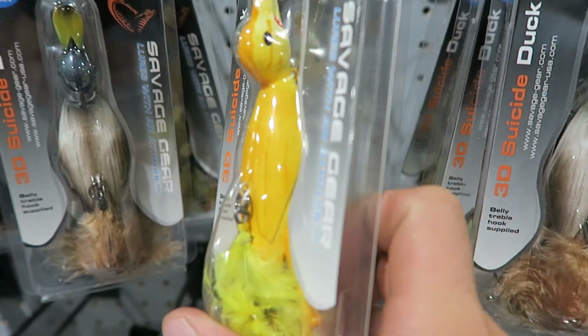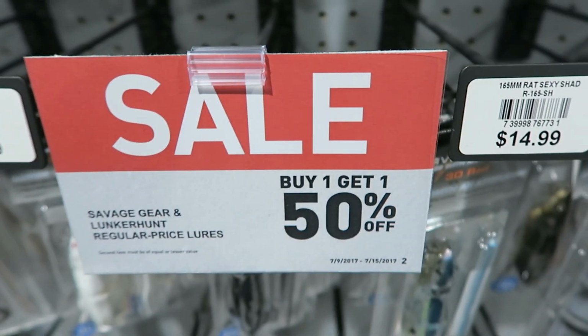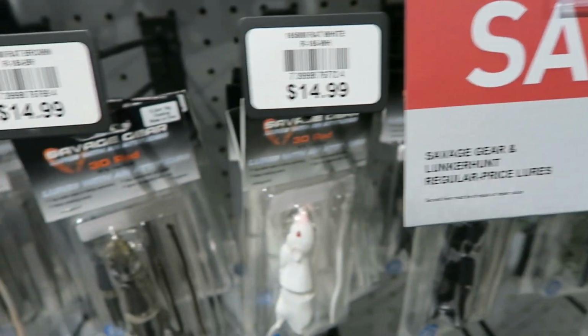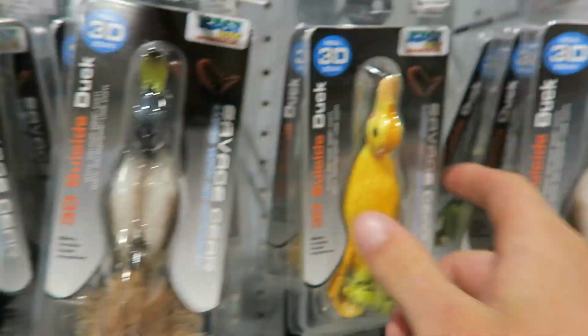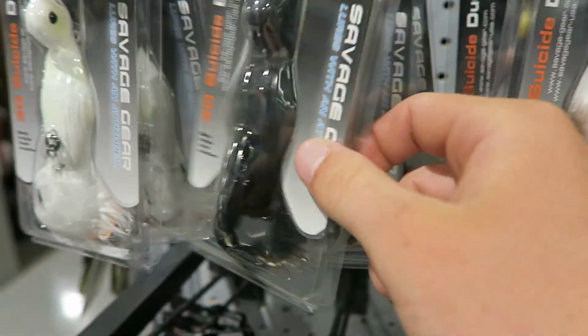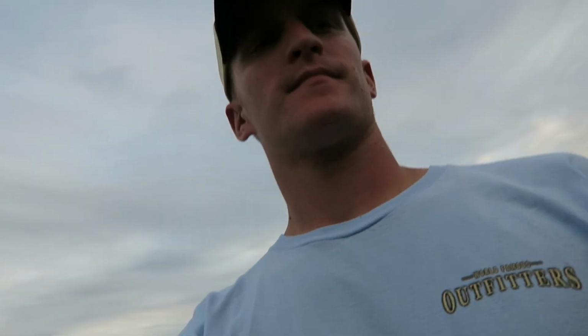Well, now the famous Challenge Fishing, the old suicide duck, is buy one get one half off. Straight mallards. They got all the colors. I mean, those things are goofy anyways, but I'm sure the muskies tore this big one up there. Alright. I don't know if you can call that one as successful.